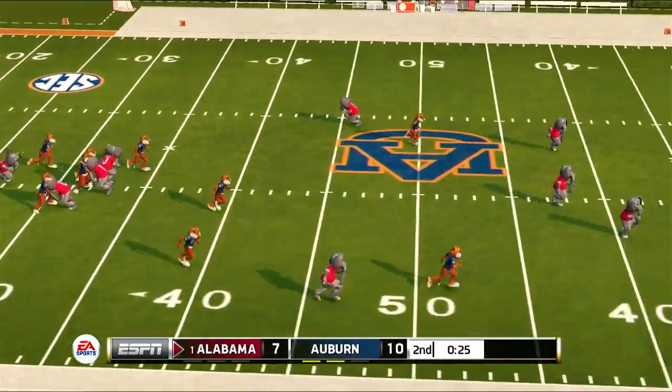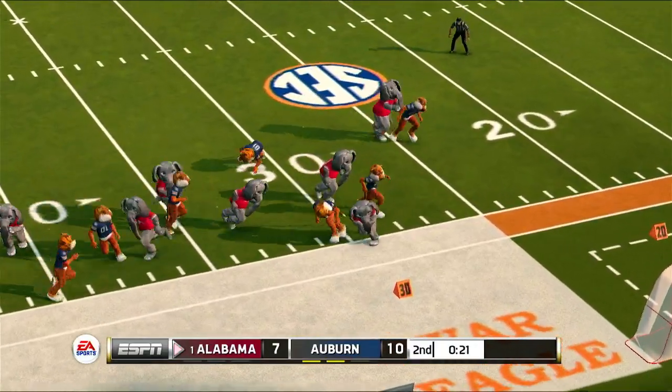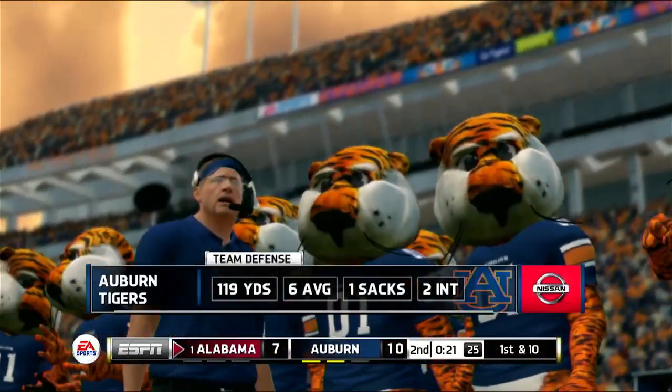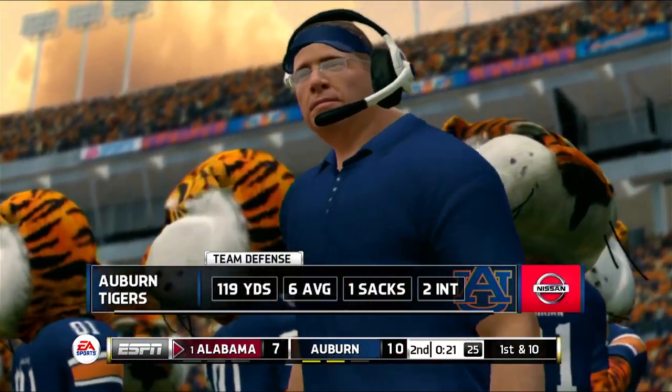And this one is a beauty. And he's shoved out of bounds at about the 29-yard line. I just love to watch this defense play. They've been flying all over the field today, making big play after big play.